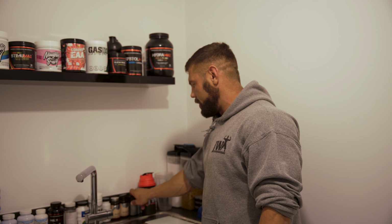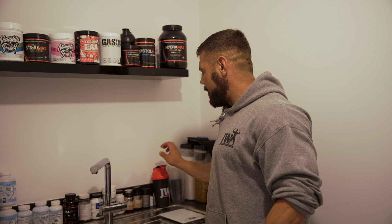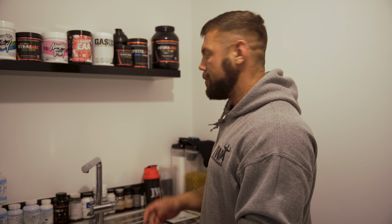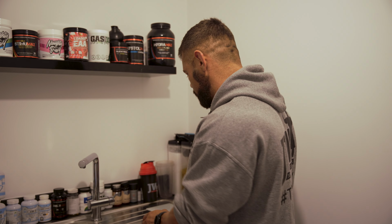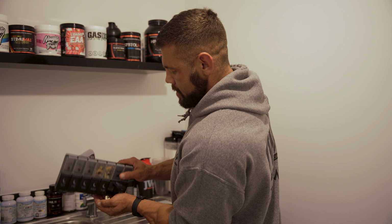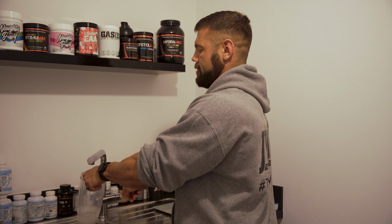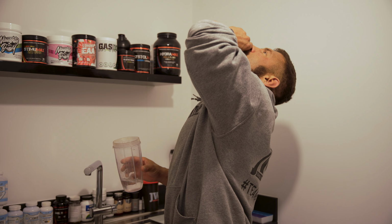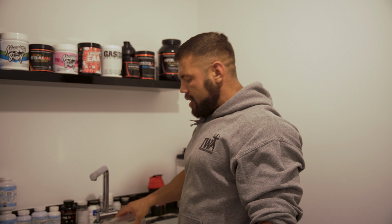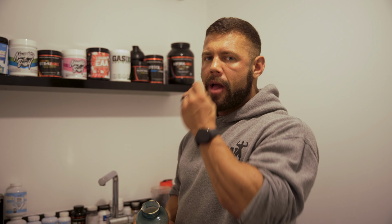I add in minoxidil, which is an oral hair loss supplement, apparently. If it works or not, I've still got a full head of hair, so shout out to Manuel, I don't know how you pronounce it. So I will chuck those in my mouth now. Do it all in one. There's no big hard pills to swallow in this. Down in one. And PM vitamin C. And that is a wrap.